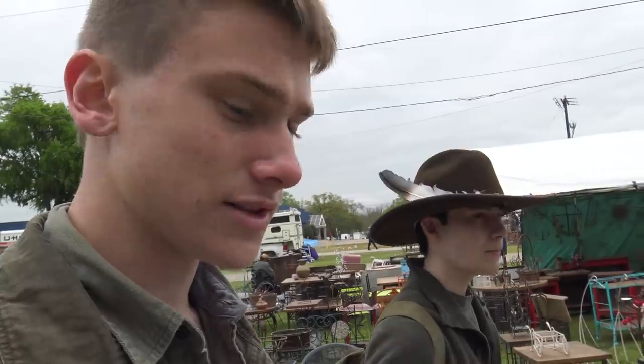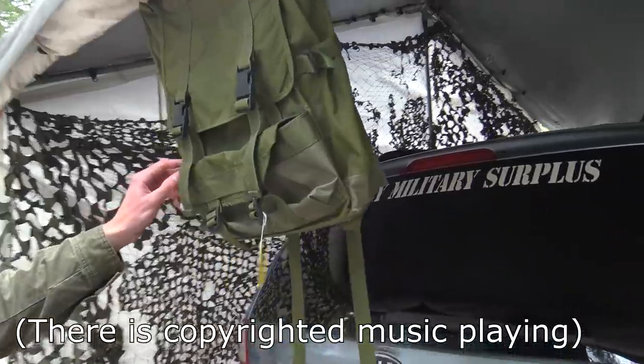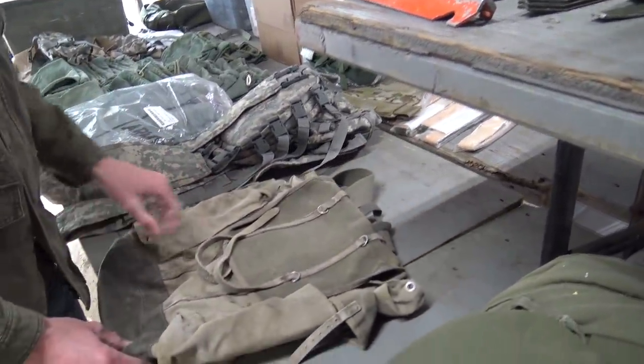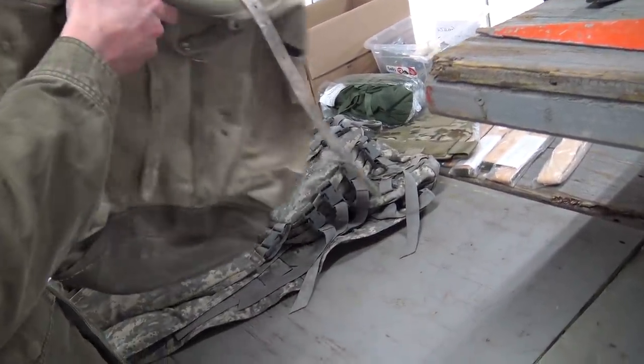Dude, I can get more survival kits since I already got my backpack. Let's go try to find utensils and stuff. We're probably gonna have to cut out the audio. This is like the other one, but it's just a little bit different. How much does this cost? It's 40. 40? All right.